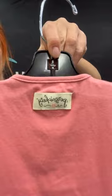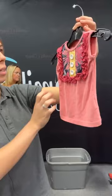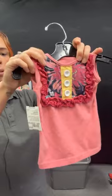Okay. So here we have Persnickety, which is another little boutique brand similar to Matilda Jane. There's a little tag there, Persnickety. I think that's such a cute name too. This is just a little baby pink color. It is 3 to 6 months, so a little tank. Pair this with some shorts or some little leggings.